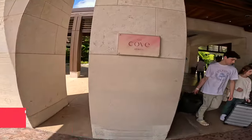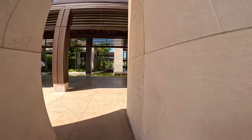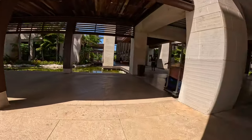So here we're arriving at the Cove, and right away you sense luxury.